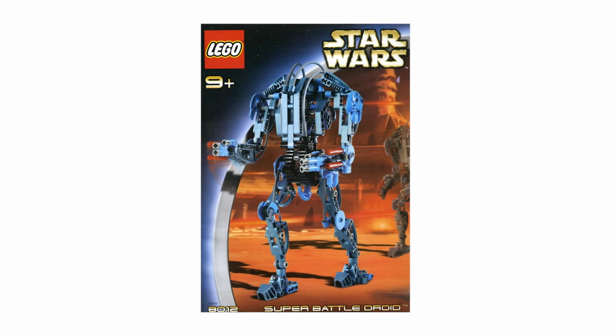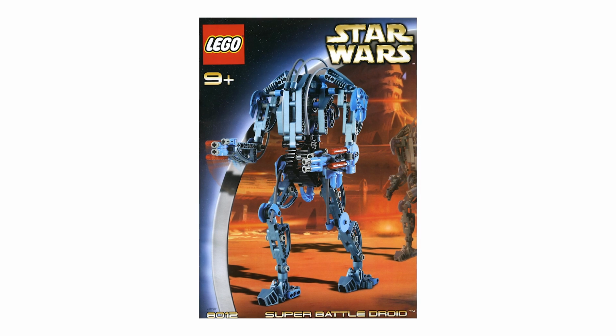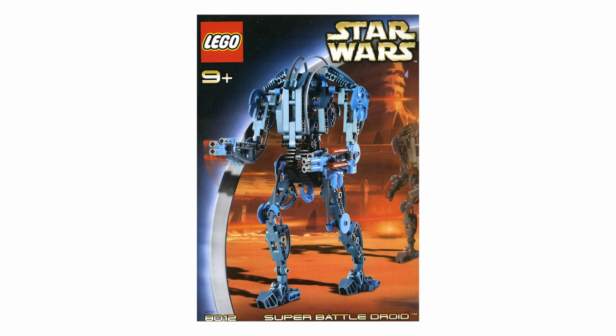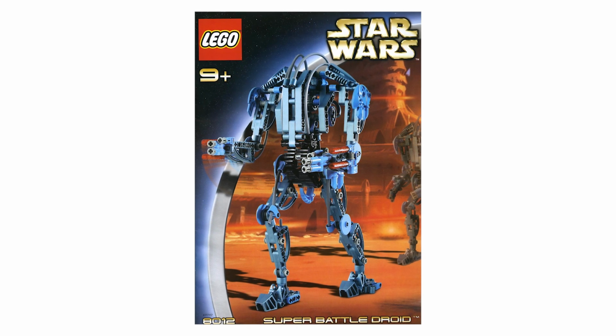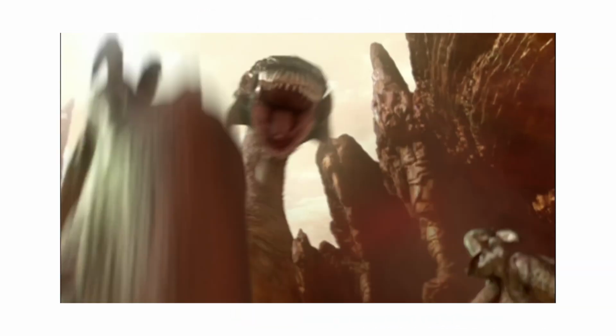The Super Battle Droid continues on the blue color here, which makes it look even more inaccurate, as there are pieces in sand blue, dark blue, and regular blue all meshed together. Since it's a droid, it doesn't quite look as terrible as the others, but there is just really no attempt here to even make a recognizable face or a front section, so I'm going to give it a 3 out of 10.